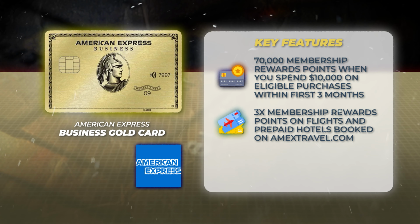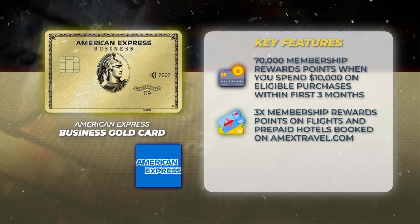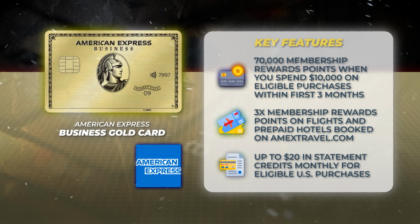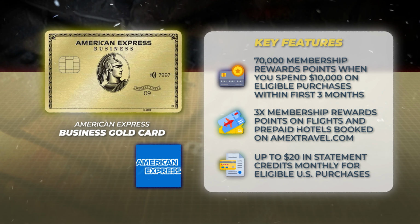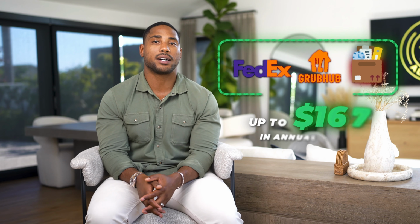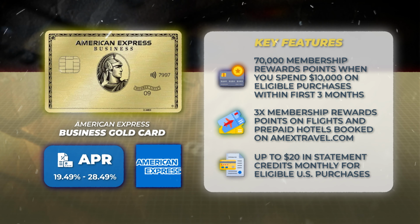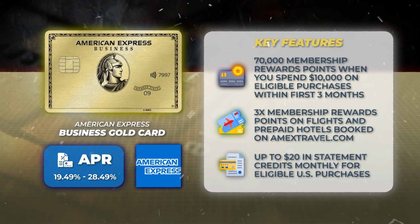Here's what I love about this card: the travel points. You get 3x membership reward points on flights and prepaid hotels booked on the AmexTravel.com portal. Additionally, you can earn up to $20 in statement credits monthly after you use the Business Gold Card for eligible US purchases at FedEx, Grubhub, office supply stores, and much more. And this could be annual savings of up to $240. However, enrollment is required. The regular APR for this card is 19.49%, upwards to 28.49%.